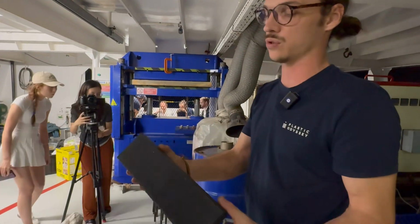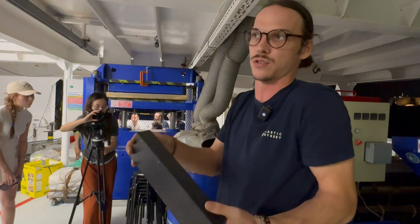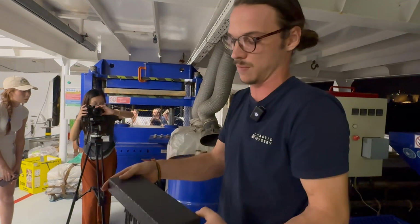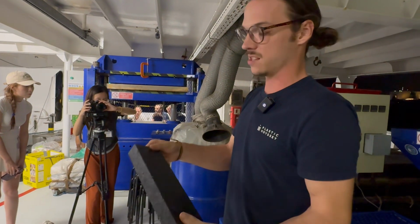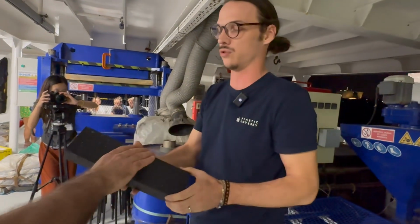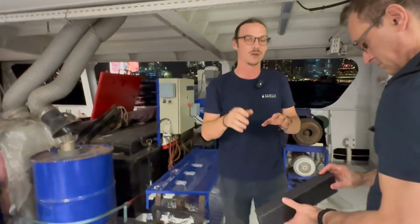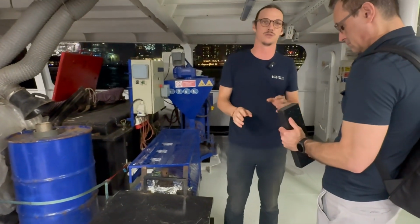The great thing about those kinds of results, so it's black because we have not been sorting by color. When you mix all the colors, you end up with a product in black. And this, you can really work as if it was wood. You can use carpentry tools. And we have seen a project in Colombia where they're building houses 100% made of recycled plastic.